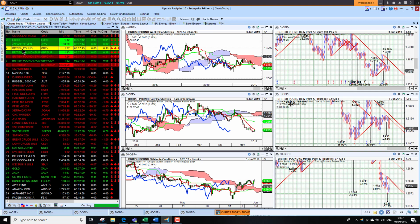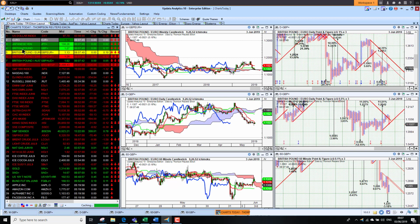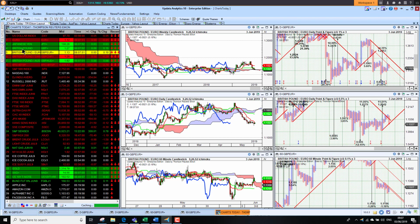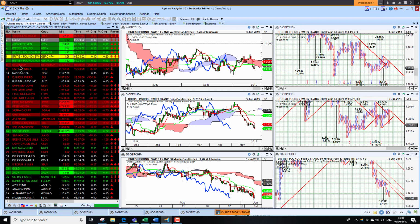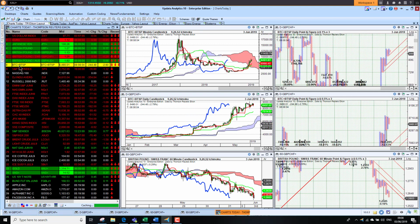Sterling is up slightly against that weaker dollar, but still bearish on all 3 time frames. And the sterling euro chart sank lower on Friday, but it's still sterling looking pretty weak against the Swiss franc. Sterling sitting at 126. Bitcoin sitting at $8,500.